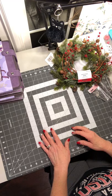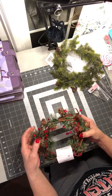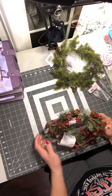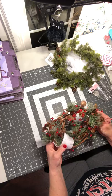And then I got this coiled garland. It's got the berries and the pine cones. Got a little bit of flocking on it, and it's got some little beads on it too. It's $12.99, and with the discount, it made it $3.90. So I thought that was cute.